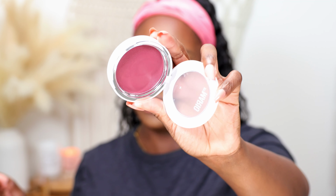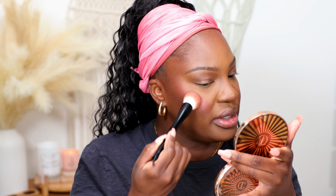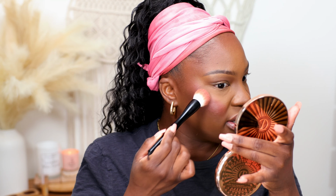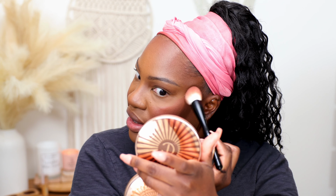So the next new product I'm trying out in this video is the Makeup by Mario Soft Pop Plumping Blush Veil. I have the shade Berry Punch. It's a pretty magenta color. I think it's applying very well. It's not picking up my makeup underneath, which is a good sign. It's pretty. It's pretty. Now let's get into the whole reason for this video.